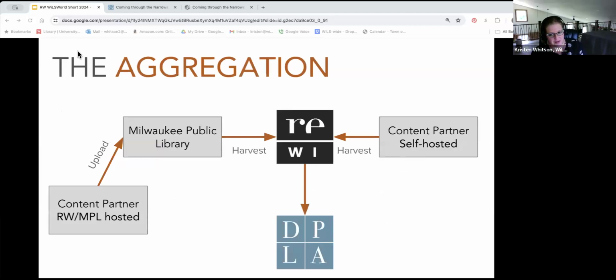So let me tell you how this happens. And this is both a simplistic and a little bit of a technical explanation. And Rachel, this is the answer to your question. So all of the material has to be hosted somewhere. The metadata and the item have to be hosted somewhere. That means they need to sit on a server somewhere so that we can go in and harvest the metadata, put it in Recollection Wisconsin, and feed it up to DPLA.